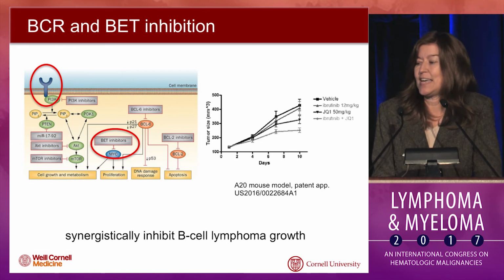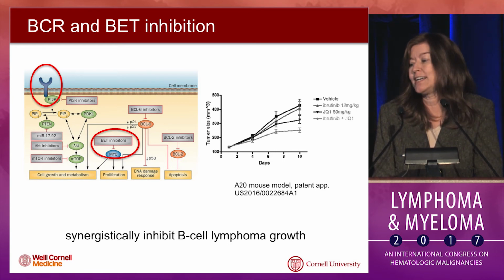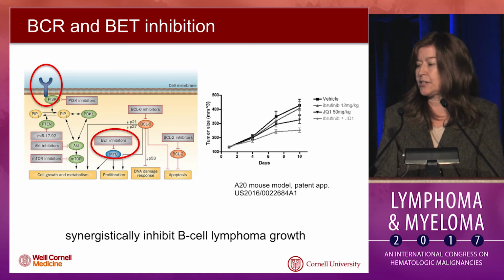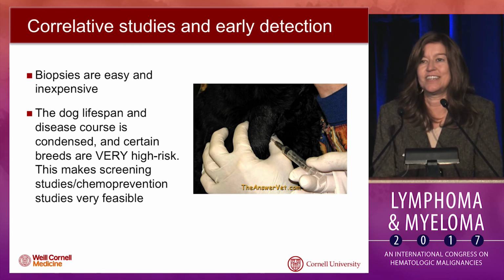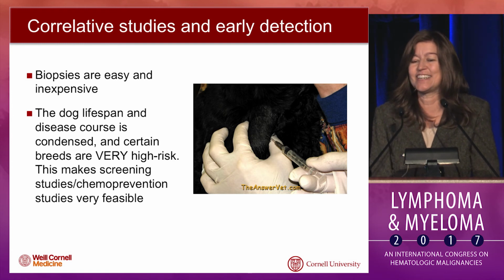And I chose this example because this combination has not yet been put into humans, but there's a compelling rationale for it. It's synergistic in vivo in mouse models and in vitro. And so we're working now to make sure it's not too toxic in dogs, and then we will go ahead and just put it into a clinical trial and see how it does, and have a very quick answer with correlative studies. Those correlative studies, like I mentioned, are very easy. This is a dog, it's a black dog, so it's a little hard to see, but it's a lymph node in a dog getting an FNA.